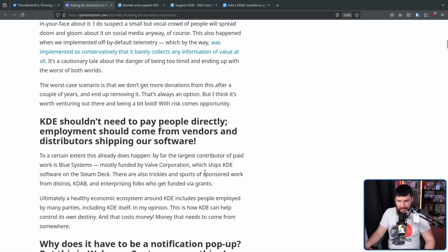Nobody's disagreeing with that. Ultimately, a healthy economic ecosystem around KDE includes people employed by many parties, including KDE itself, in my opinion. This is how KDE can help control its own destiny, and that costs money. Money that needs to come from somewhere. You need to pay people a competitive salary. Maybe you can't pay them what they're going to get paid at some of the largest firms out there, but you can't just pay them minimum wage if you actually want to have a competent engineer. And usually when a company is paying for work to be done on a FOSS project, they have some sort of goal in mind.